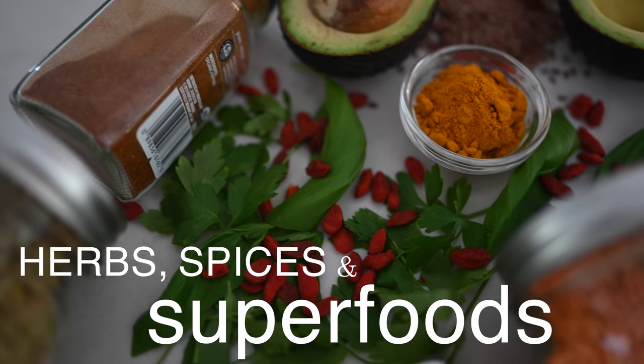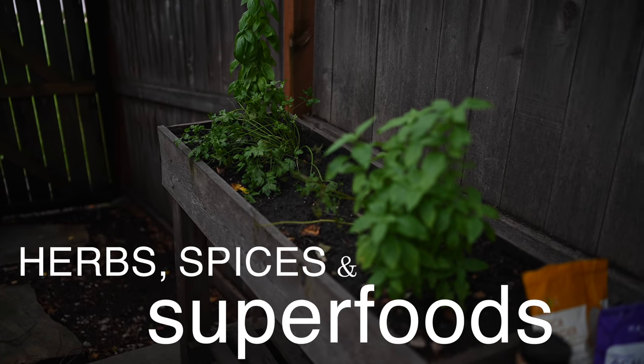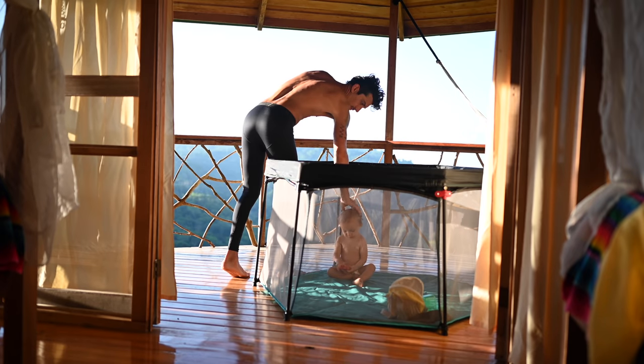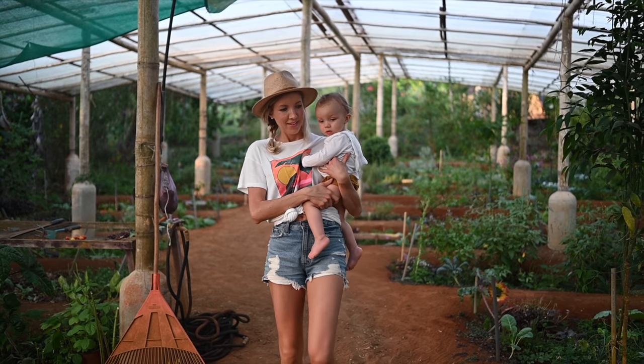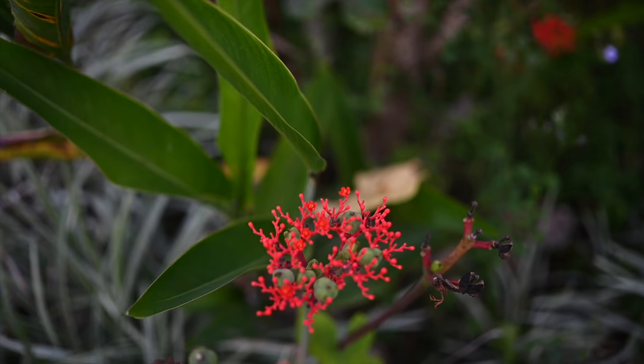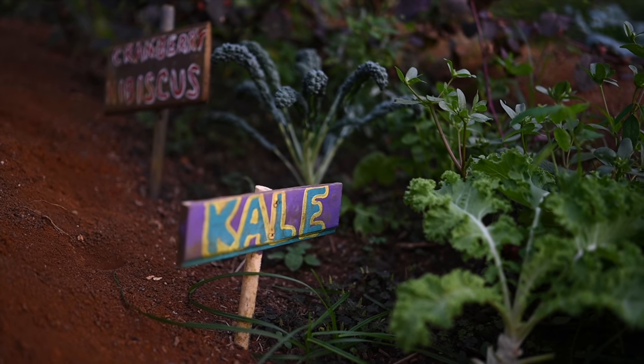Moving on to one of my favorite and one of the most exciting categories in the plant world: herbs, spices, and superfoods. When we were in Costa Rica on our retreat, we always do a farm tour with Brian, who knows basically everything about every plant that was ever planted. One of the questions we had was, what's the difference between herbs, spices, and leafy things like a salad green that you would eat? Basically, it comes down to potency.